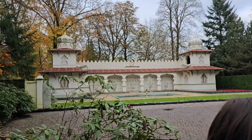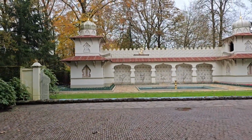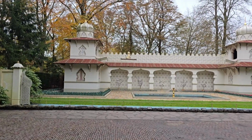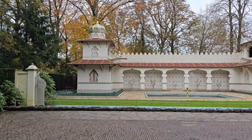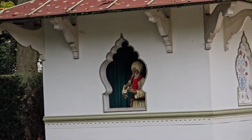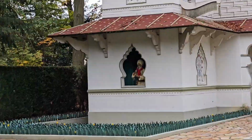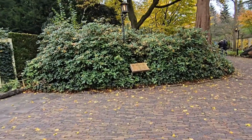There's a guy floating across on his magic carpet. When Zach saw it, he was like, how's he doing that? Because he couldn't see the string. Just floating across on his flying carpet. Some sort of Arabian theme. I don't know what this one is. What is this? See what fairy tale this is referring to.